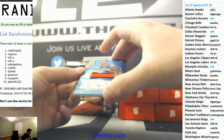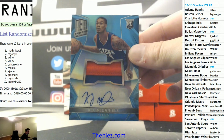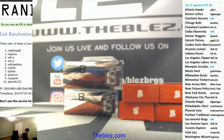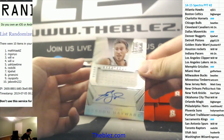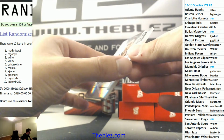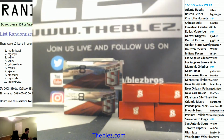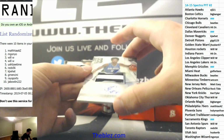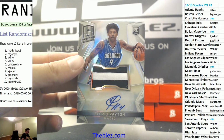RPA of KJ McDaniels for the Sixers to 99. And we have a jersey auto of Gordon Hayward for the Jazz. He's on the Jazz here to 35. And then we have an RPA of Elfrid Payton for the Magic.